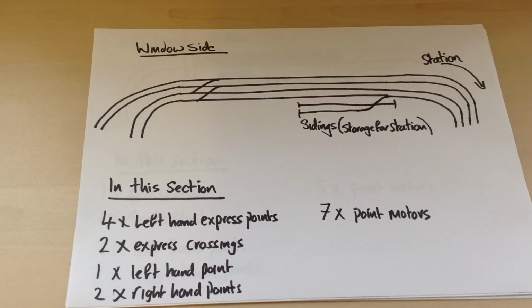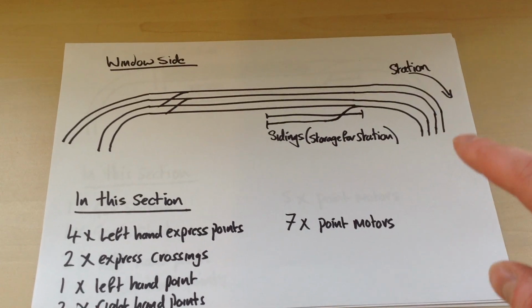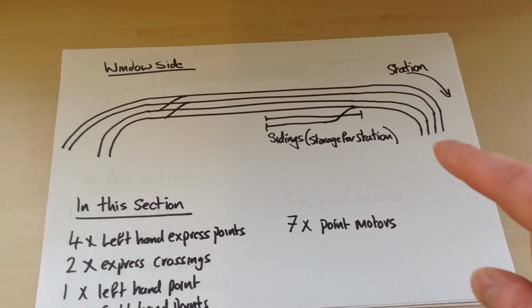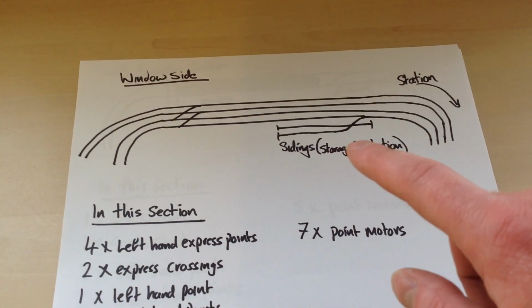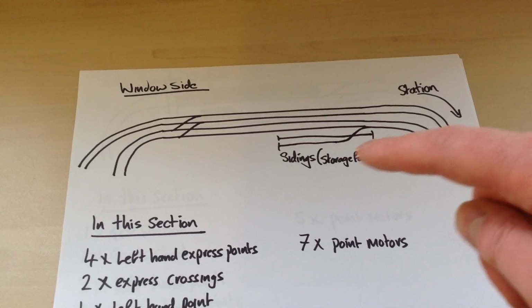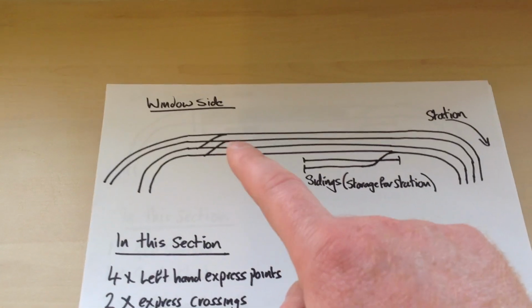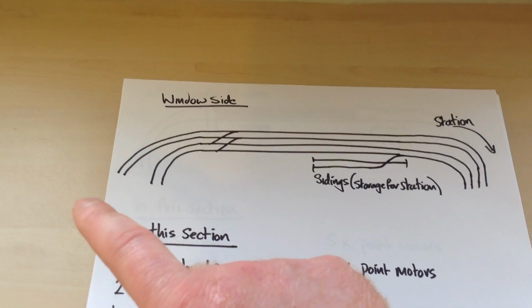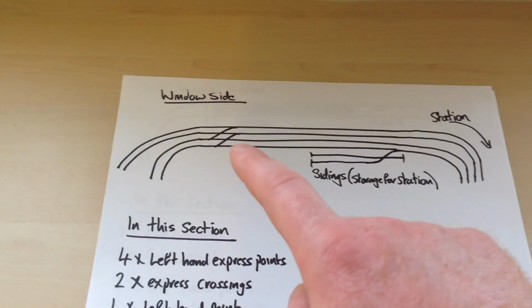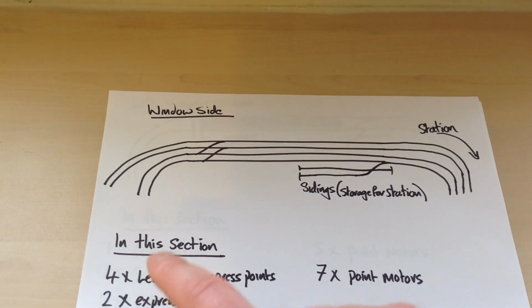So the window side, we have a lead into the station down here, a couple of sidings and a head shunt for storage for the station, so as coaches etc. are brought out of the station we can just throw them into a couple of sidings down there. 2 lines will go off into a tunnel underneath the coal mine, and 2 will spin around quite sharply in front of the coal mine area.